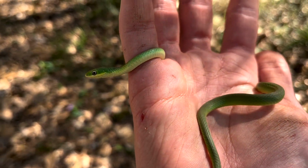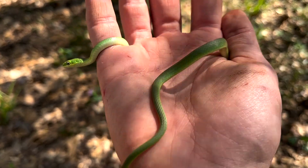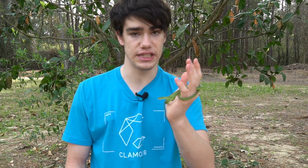Honestly, I just don't think there is enough research on keeping smooth green snakes in captivity to know if we can keep these guys as pets. I feel like it can happen, but I just can't say for sure. So if you see one of these guys in the wild, definitely leave it in the wild. But let me know if there are any breeders of these snakes, because I might be looking for one.